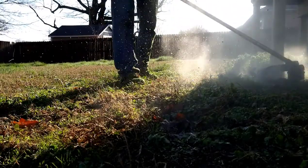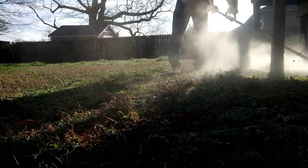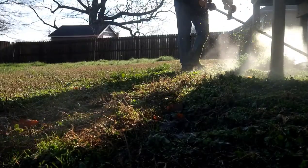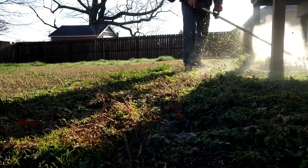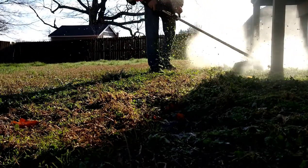Now right here is where I was saying where it's actually pretty cool watching. You can see the moisture getting thrown from the tall grass, as well as just mixing just right with the cooler and warmer air at the same time. So it's actually creating like fog almost. You guys will see it here later on in the video.